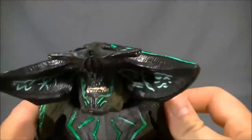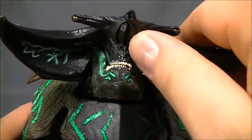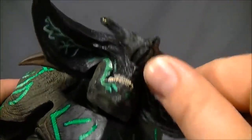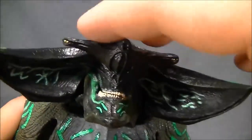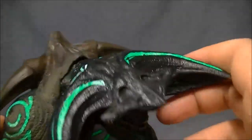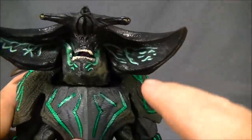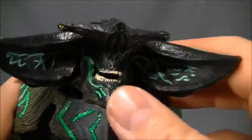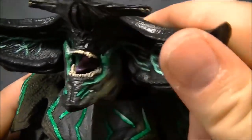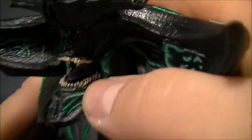And then getting into his head sculpt, I really love the way this turned out. I don't even know what this is, but it looks cool. I really love the hammerhead shape to his head, especially with the giant bull horns coming off to the side. I think it's a really nice touch, especially with the paint right here. And even the detailing done in his mouth, they did a really nice job. It just surprised me how good that tongue looked, which is kind of a weird thing to say.